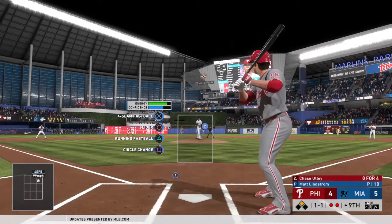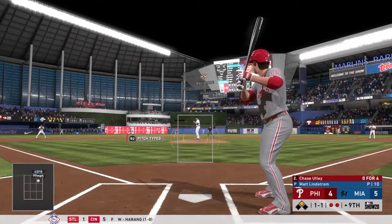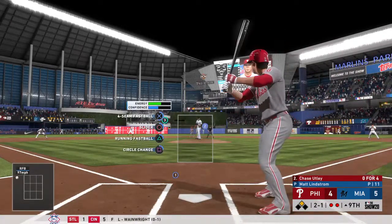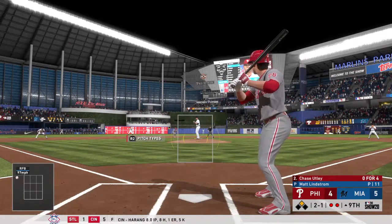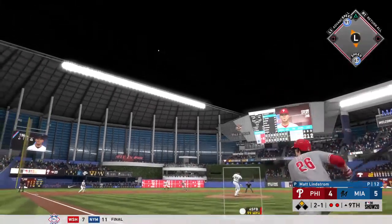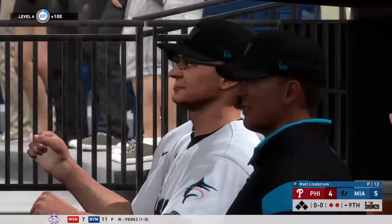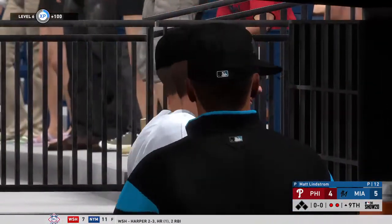2 out here and a runner at second. No offer on that one. 2 balls and a strike. Now a swing and a fly ball. And this should do it. And he will make the catch here to end things. And the Marlins are in the win column for the first time this year as the ball game is over.